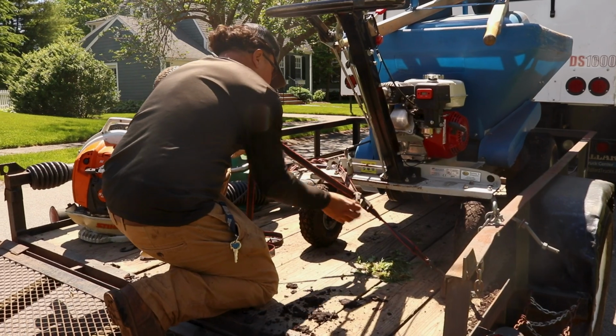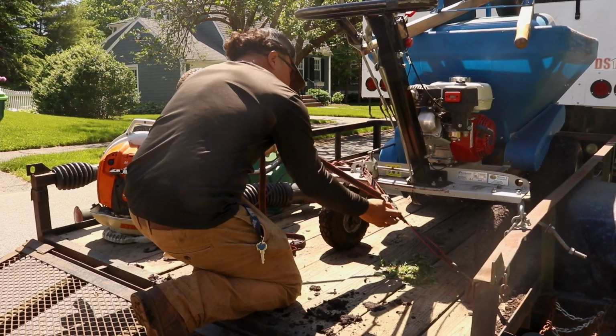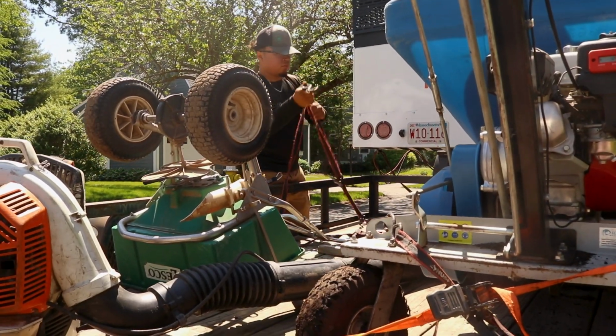Once the service is complete, John safely returns the equipment to his truck and prepares to service another property.